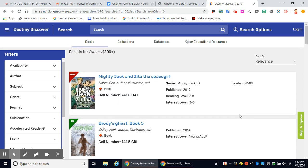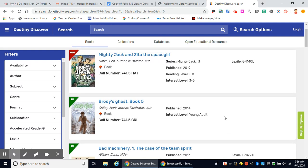and you will see all the books that we have in that genre in this library. I want to point out to you that you need to pay attention to these ribbons right here, which tells you whether the book is in or out. We still have a lot of books out due to our closure in the spring, so we're hoping to get those back once you guys return to the campus. So pay close attention to that.